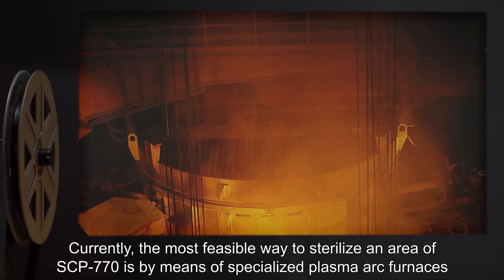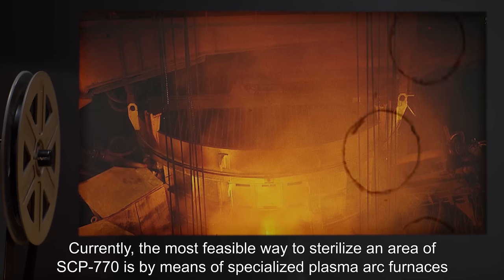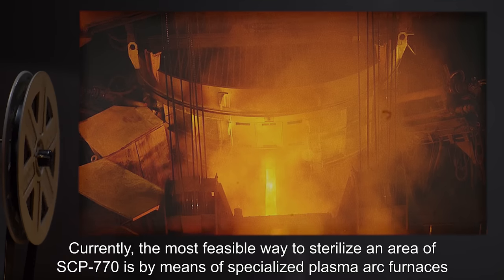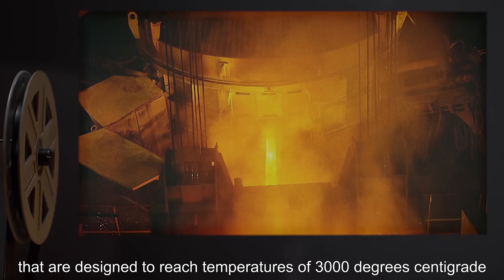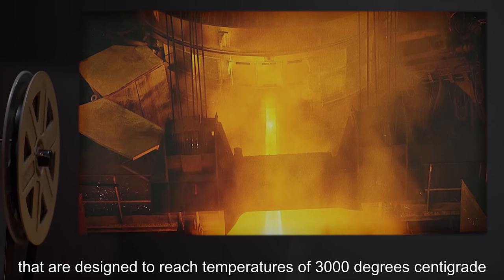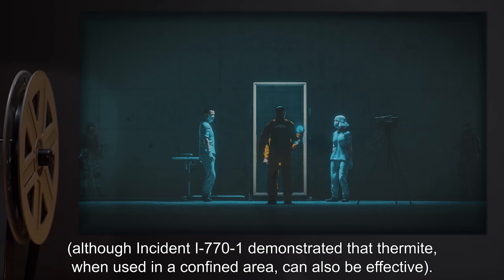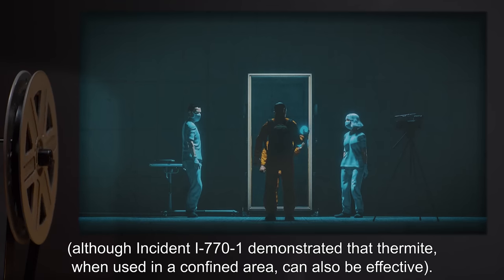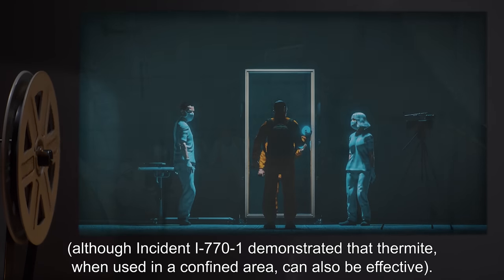Currently, the most feasible way to sterilize an area of SCP-770 is by means of specialized plasma arc furnaces that are designed to reach temperatures of 3000 degrees centigrade. Although Incident I-771 demonstrated that thermite, when used in a confined area, can also be effective.